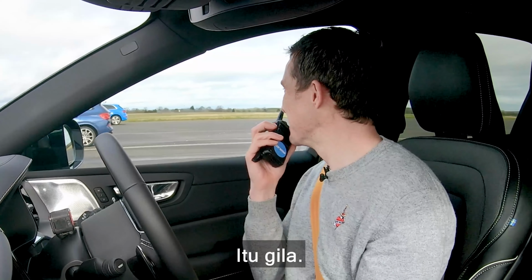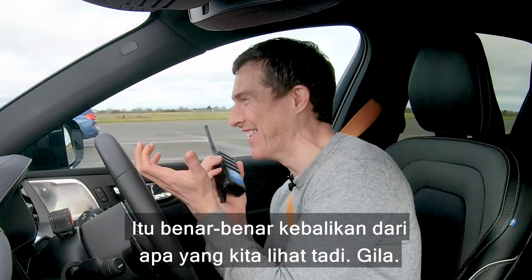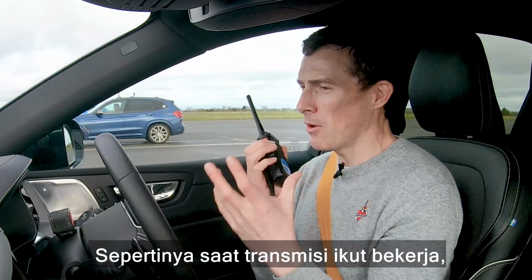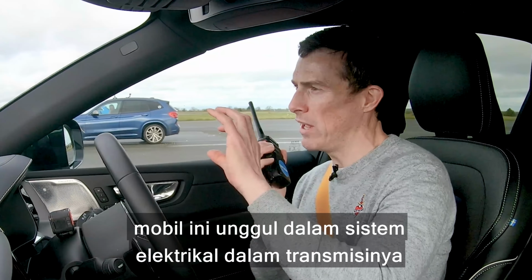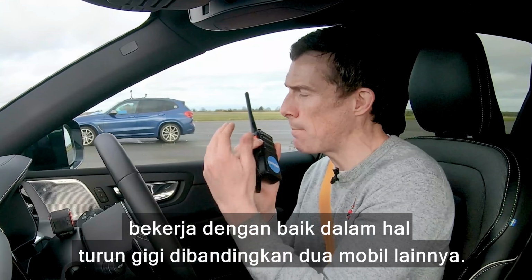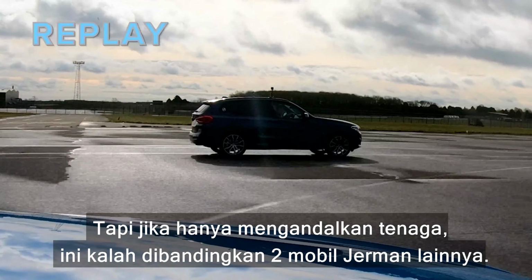Amazing. That is insane. That is completely the reversal of what we just saw. It was madness. I mean, I don't know what happened here in the Volvo. When the gearbox was involved, it seemed to have an advantage. Like the whole electric system and the gearbox seemed to work together really, really well in terms of changing down compared to the other two cars. But when it was just on boost and power, it was just dropped by the two Germans.